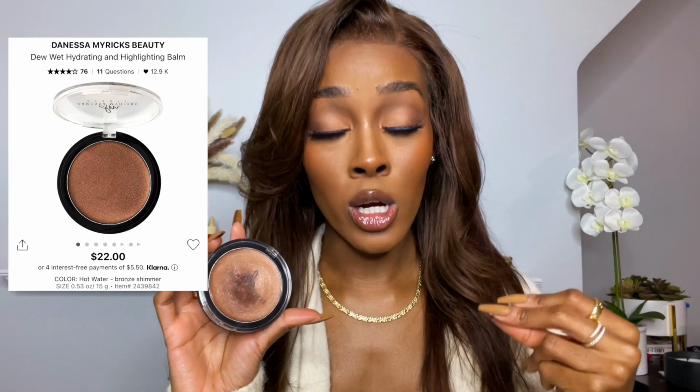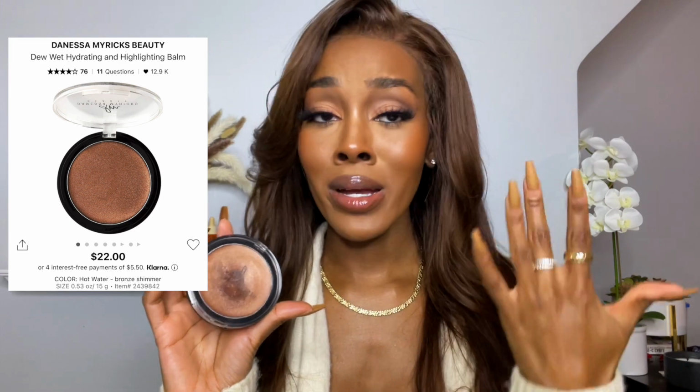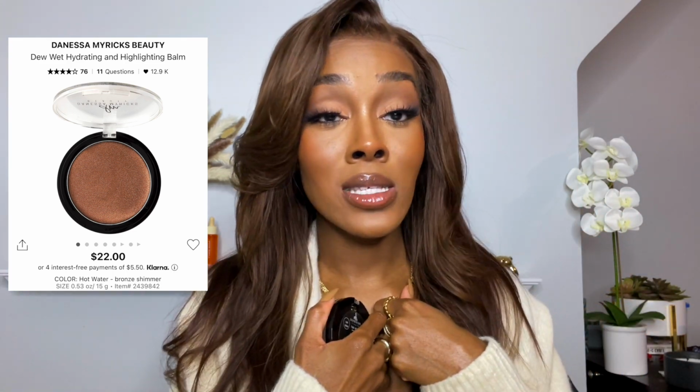It does not disturb the makeup underneath. You can wear this on just your bare skin and it looks freaking gorgeous. It gives you the glass skin that we all love to have. Like I said, I don't like highlighters, but I do like for my skin to have that natural type of glow, and that's what this gives you.